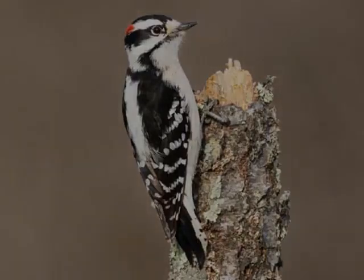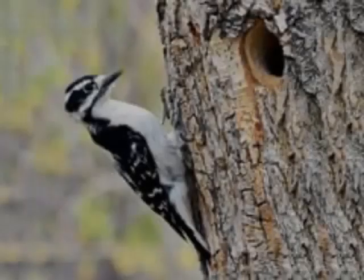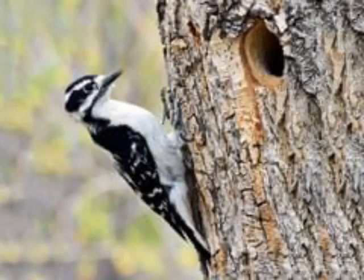These guys can be found in open woodlands or along streams. They're insectivores, but occasionally they will eat berries. They don't sing songs like normal birds. Instead, they drum loudly on wood and old metal, which can actually be heard up to half a mile away, depending on the material that they're drumming on.